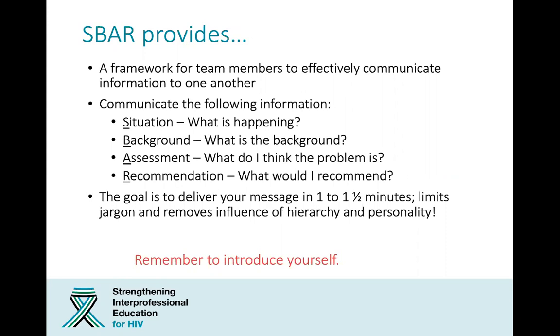Moreover, in situations where roles are very hierarchical, where it's often difficult for nurses and particularly nursing students to have the power in the interprofessional dynamic to speak up for themselves, this kind of tool can be a useful way to capacitate, to empower nurses to speak up. So what is SBAR? It's basically a framework for talking about any particular clinical vignette.